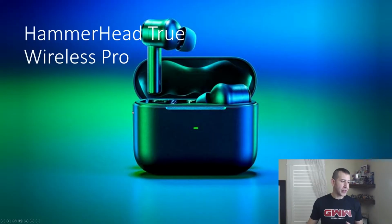Okay, a few more things. We're getting there. There's so much that came out this year. Razer HammerHead True Wireless Pro. So these look a lot like AirPods, but I haven't got my hands on them. In fact, we've almost exhausted the list of everything I've got my hands on. So we'll get through this without too much more demo.